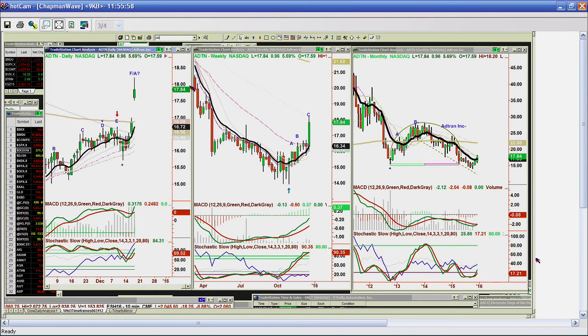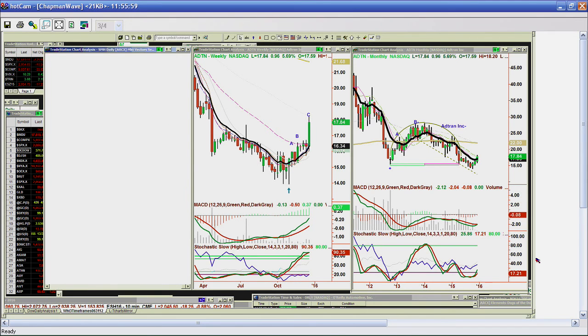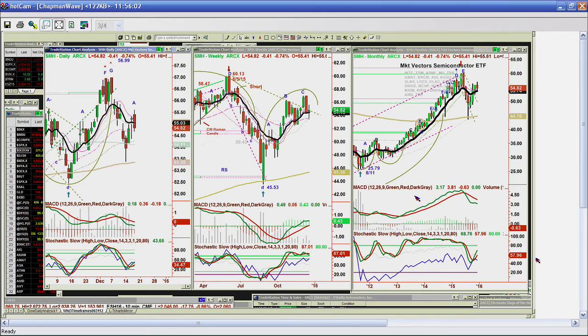Then the question on the SMHs, and what I'd said, let me just read it. Trader Town in the Den said SMHs, well, actually the SOX. So I'm looking at the SMHs, the semiconductor ETF. So I said if SMH breaks 54 support by Monday, it will be a short-term negative. At this point, the weekly is still technically strong. In the 55.20s by Monday, that would be good.